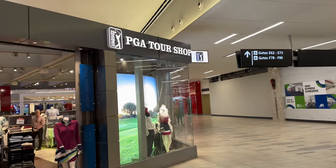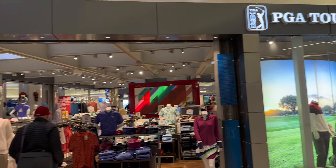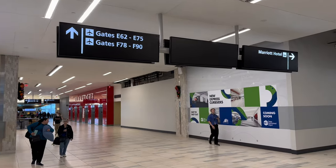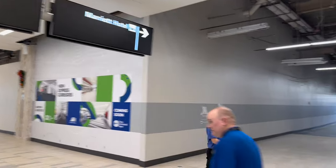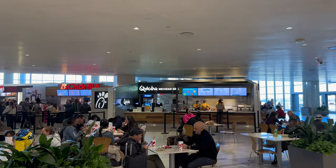Like I mentioned, a PGA store, lots of shopping options. Again, lots of signs to direct you where you need to go depending on the airline and what gate you're in. And down to the right side will be the hallway that connects the Marriott Hotel that we drove by earlier to the terminal, which is really convenient.